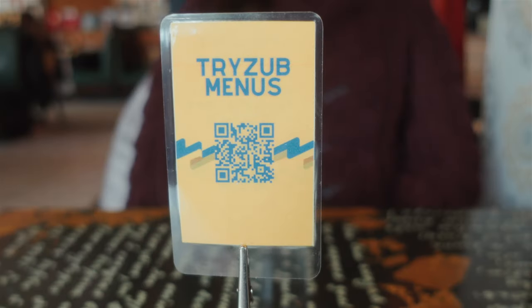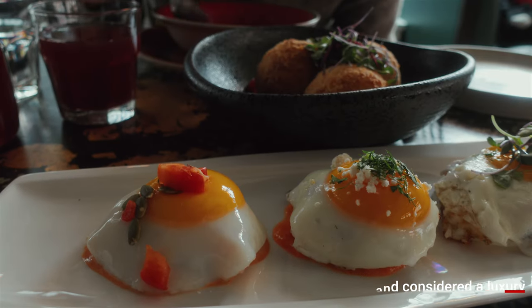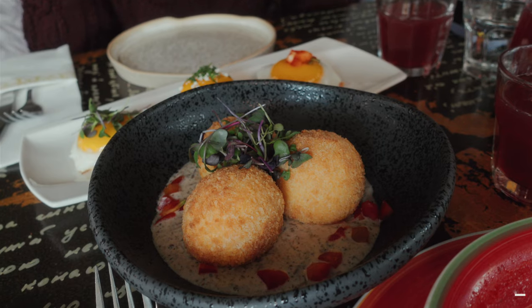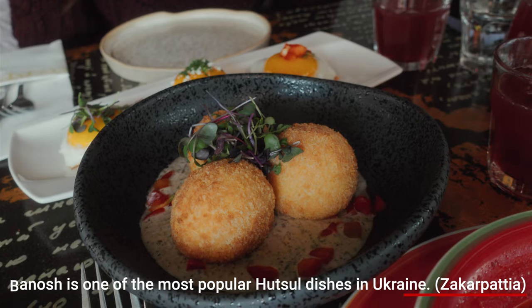Starting at Trezub, a traditional Ukrainian kitchen with a bit of an American twist. When coming here, we would recommend a simpler menu if you've never been to a Ukrainian restaurant. So we have some potato pancakes here, brunch style, with some eggs and salmon on top. We have banosh, which I'm gonna put the description of in the history of it because it's pretty interesting.